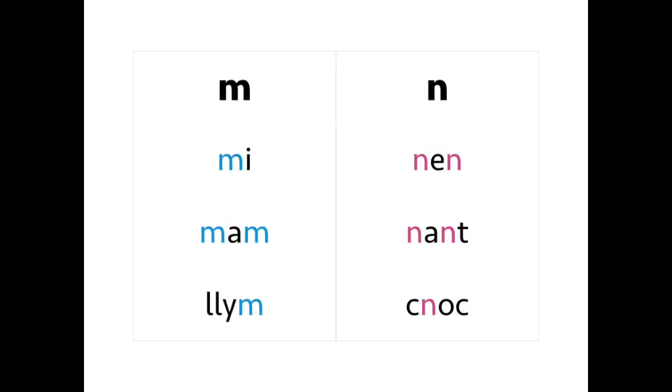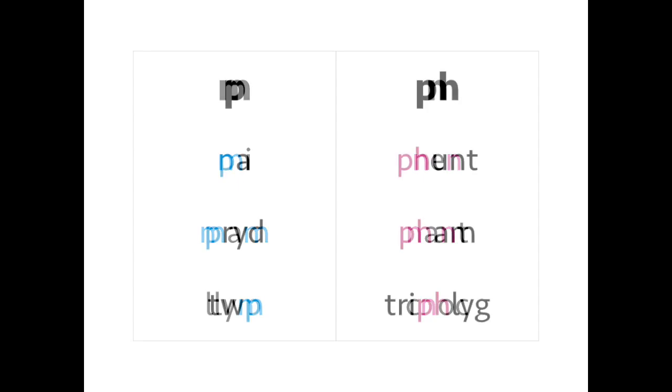Mi. Mam. Llym. N. Nen. Nant. Cnoc. P. Pa. Pryd. Twp. PH is like in English physics or photograph, so the same as Welsh double F. F. Fint. Fam. Triflig.